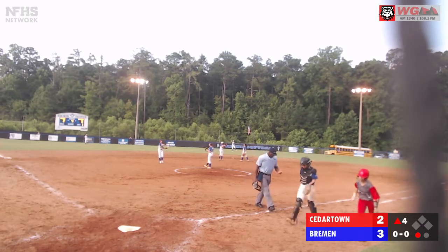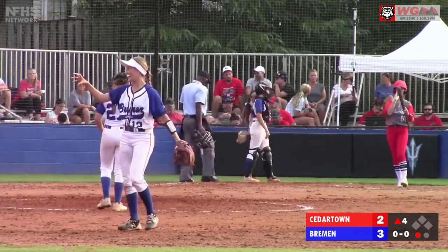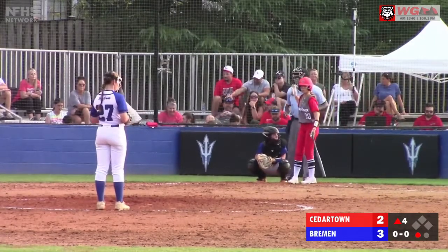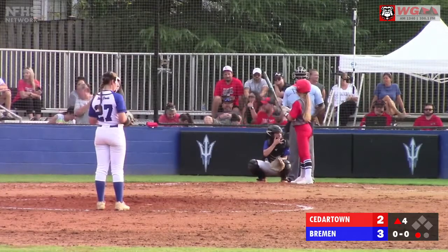Quick out. Hannah Cochran now will come to the plate and try to get aboard here. In the top of the 4th inning, Lady Dogs would love to answer this, the 2 runs the Lady Blue Devils took in the bottom half of the 3rd.